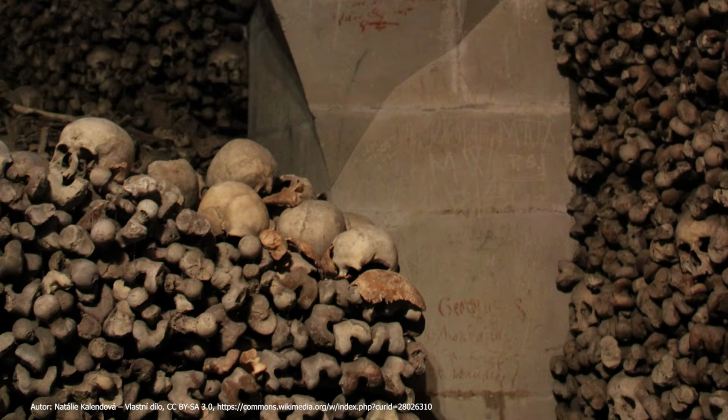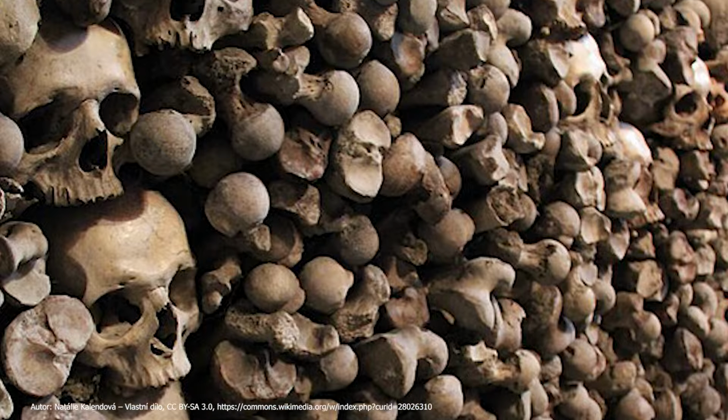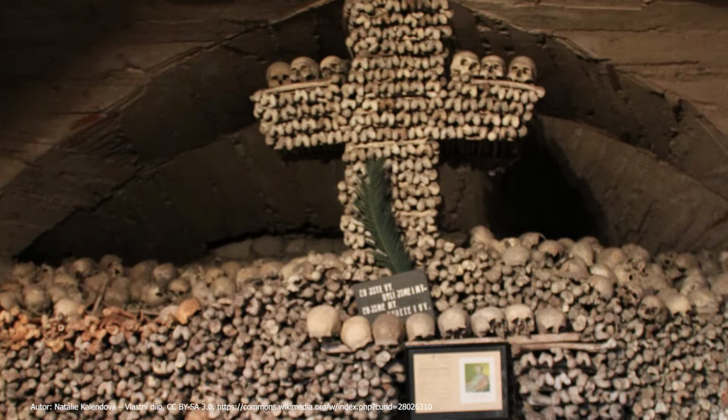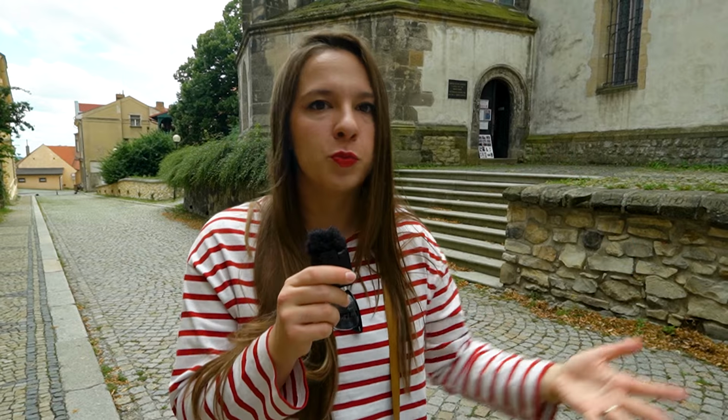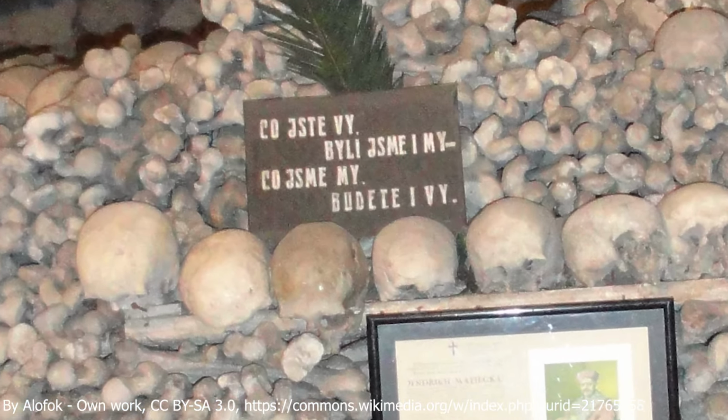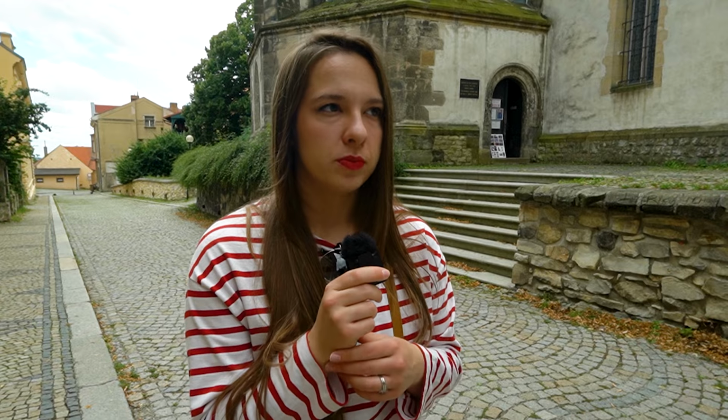They are arranged into piles of walls. There are some skulls peeking out. There's a big cross arranged from the bones, and it is pretty creepy. Also, when you come in, they start playing the audio guide, and I got a jump scare because this church chant started to play and I just did not expect that. And the first sentence that you will hear is, "What we are, you will be. What you are, we used to be," which is chilling.